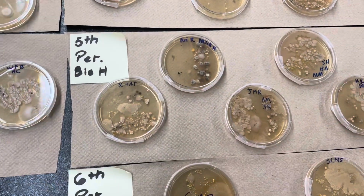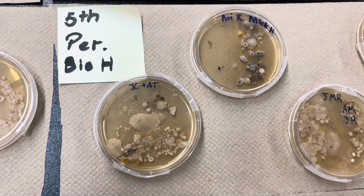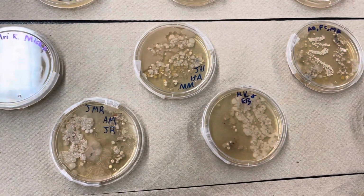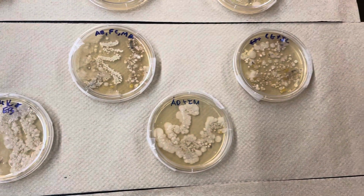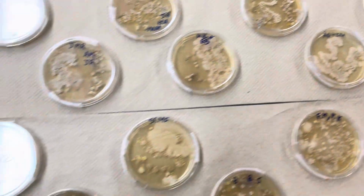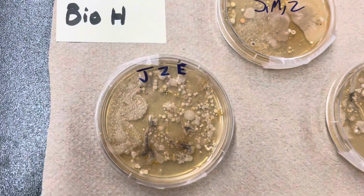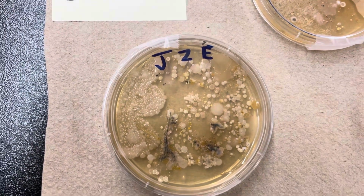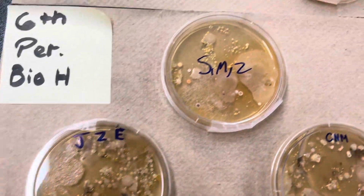We move over to fifth period. Again, more of the same thing. You have mold, a lot of bacteria growing. Same thing, the guys swabbed the same things, everything from doorknobs to, again, lunch tables, tops of lockers. It's pretty nasty in terms of bacterial growth. And I'll show you sixth period down here. That, again, starts with something pretty nasty, pretty cochino. I don't even know what some of this is, but it's probably everywhere from 12 to 15 different species.